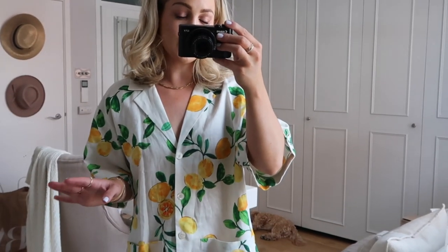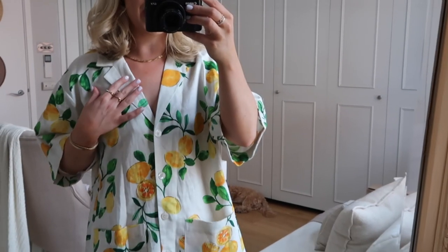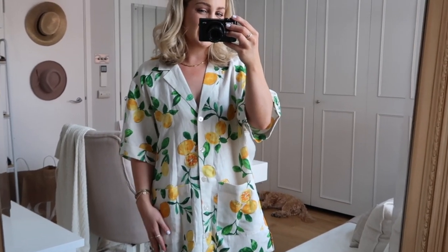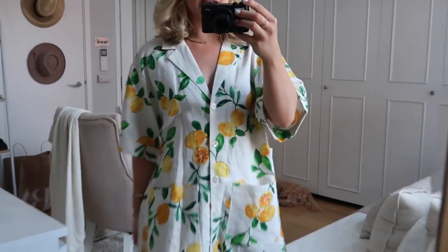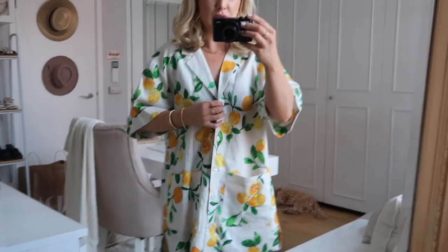Okay, so I actually saw a girl wearing this on the tube with the Chloe tote bag that I had, and I was like, that looks really cool. So I thought I would get it and try it, but it's a no from me. I just feel like it's not really me. It's not really doing anything for me. Not really liking it. This is the extra small, and I feel like if I was to lift my arms up, it's just a little bit too small.